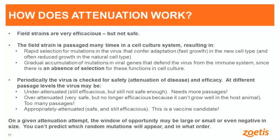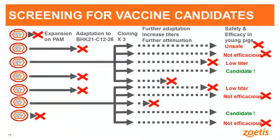And because we're looking at a random accumulation of mutations, you never quite predict how long it's going to take or what you're going to get. And we see all of these. Every time we do an attenuation, we see all three outcomes. The window of opportunity between safe and efficacious can be large, which is always nice. It can be small, which means we have a limited window in which to make a master seed and commercial product. It can be non-existent. It can even be negative. Negative means that by the time it's finally safe enough, it's no longer efficacious at all. So that's kind of illustrated in this picture.